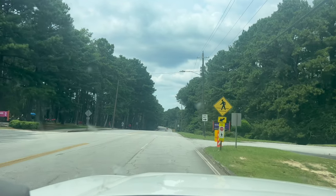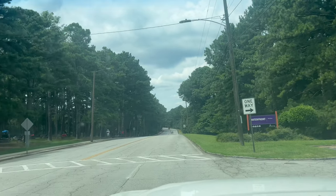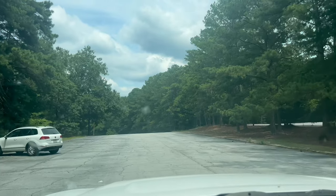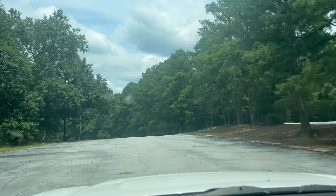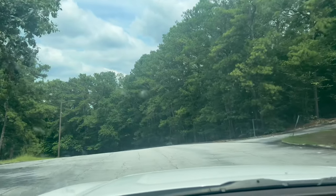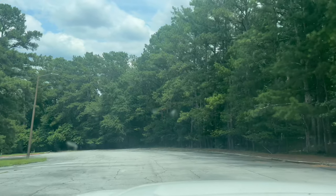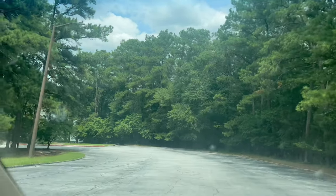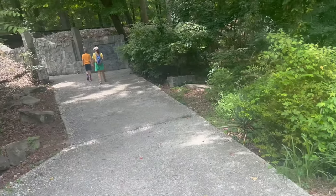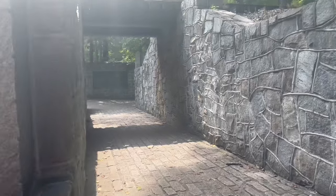As you would have seen in my intro, today we are at Stone Mountain State Park. We're going to go back to the actual mountain itself in a few minutes. First, we're headed back into the state park to see what else is back here. We're going to walk back in here and see the quarry exhibit. Oh, it would be cool if a train was coming overhead right now. That would be cool.